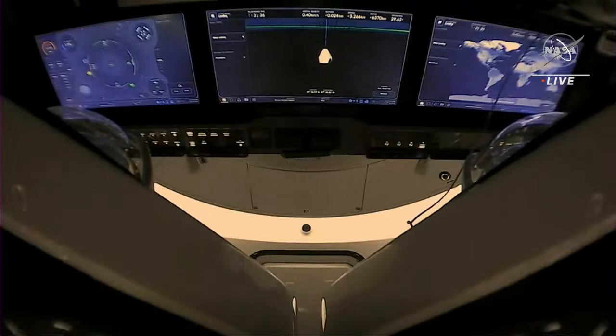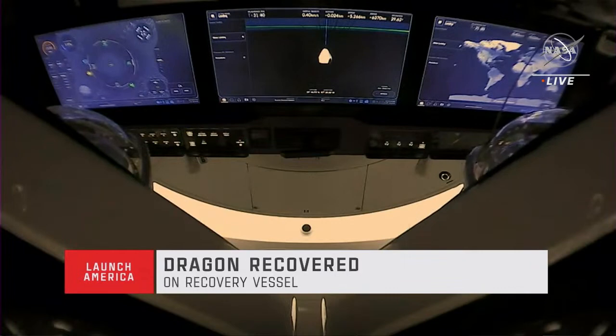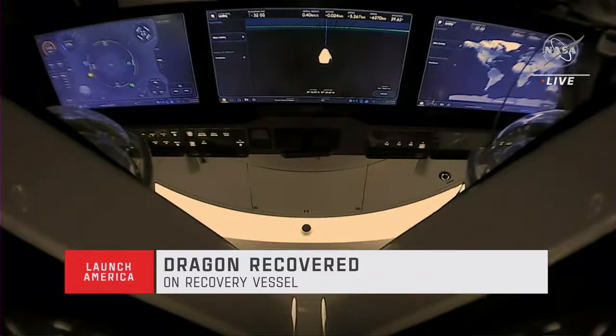All right, with that, we have confirmation that Crew Dragon Endeavour is on the Dragon Nest. It has been hoisted from the Gulf of Mexico and put onto the recovery ship. Where you saw the Dragon be gently placed is called the Dragon Nest. That whole section of the ship will be translated, or moved further into the ship, to allow access to the side hatch. That'll be the next very important, critical series of steps.